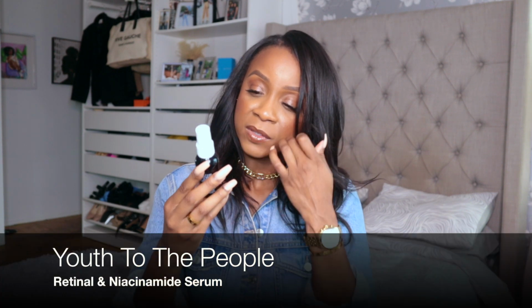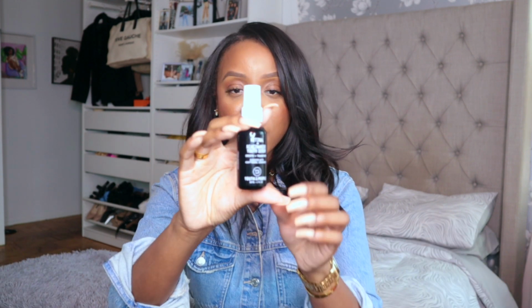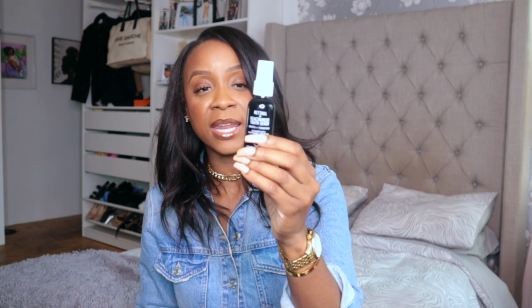But this I bought on my own because I usually use the Sunday Riley night oil, but I've been using that for years, and I just wanted to try something different because even though it's amazing, my skin was just getting very used to it. So I wanted to try something different. So I picked up the Retinal Niacinamide Youth Serum from Used to the People. So this is a retinol. I use it at night.